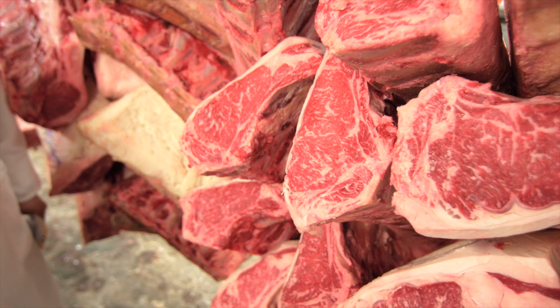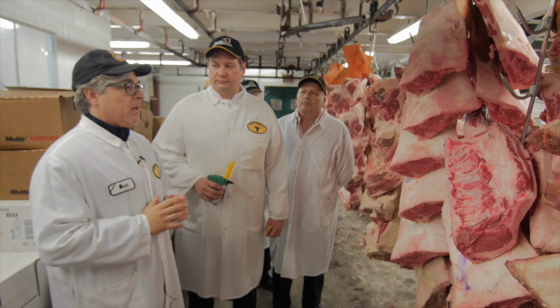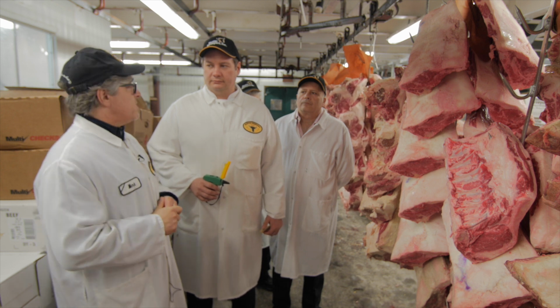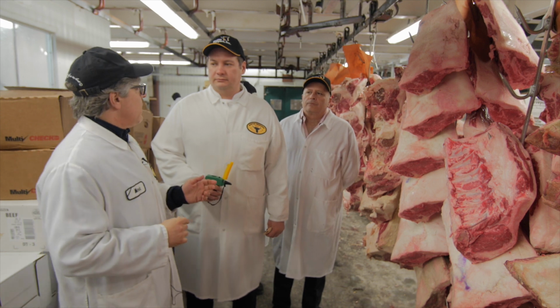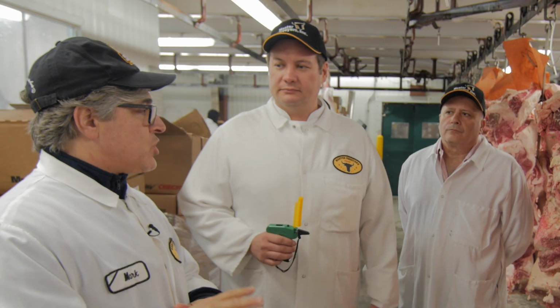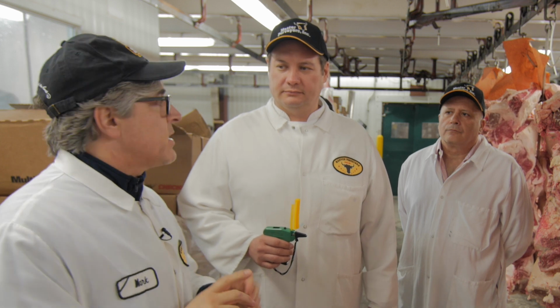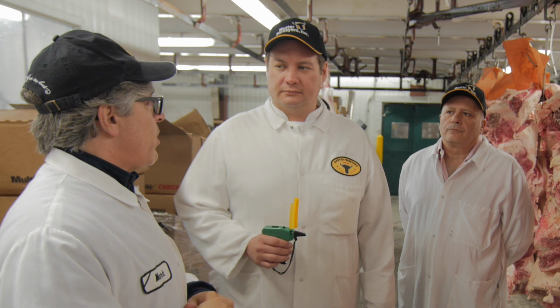The Angus cattle, which is the best cattle in the country, are best brought up in states like North and South Dakota, Colorado, Nebraska. Those are the best states. Where it's colder. Where it's a little colder. We're not just looking for Angus cattle. We're looking for Angus cattle coming from the right part of the country.